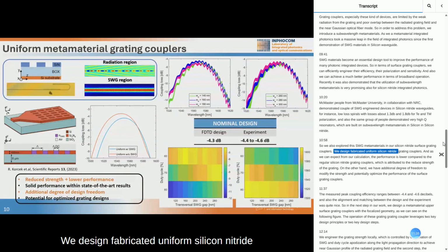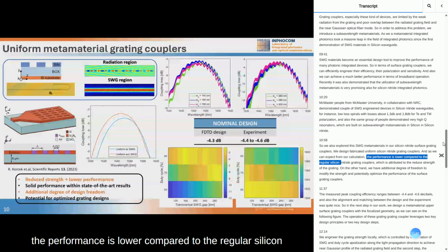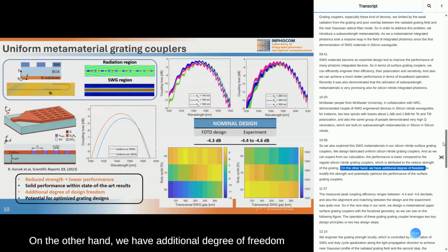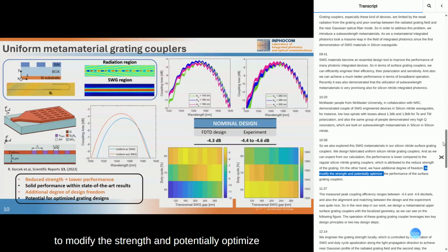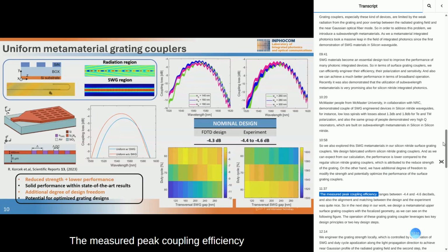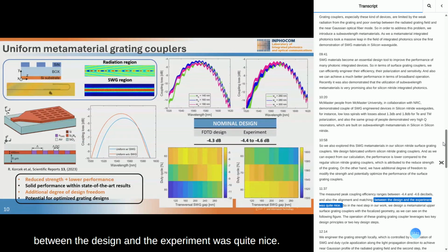We designed and fabricated uniform silicon nitride grating couplers, and as we expected from our calculation, the performance is lower compared to the regular silicon nitride grating couplers, which is attributed to the reduced strength of the grating. On the other hand, we have an additional degree of freedom to modify the strength and potentially optimize the performance of the surface grating couplers. The measured peak coupling efficiency ranges between minus 4.4 and minus 4.6 dB, and the matching between the design and the experiment was quite nice.